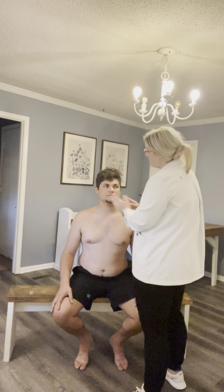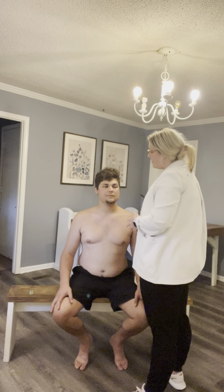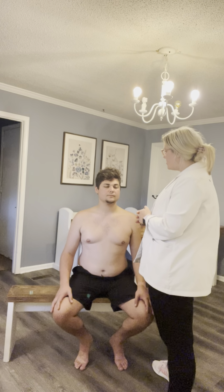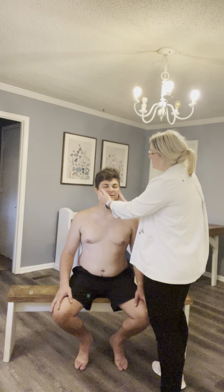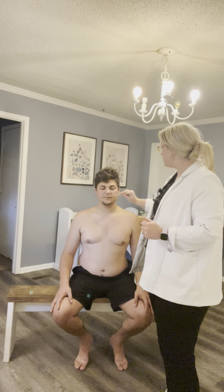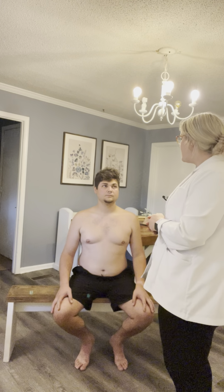We're then going to inspect the TMJ. If you could open and close your jaws, I don't palpate any crepitus or clicking. Then with cranial nerve 5, which is the trigeminal nerve, if you could clench your jaws. And then for the sensory portion, if you could close your eyes and say here. Here. Here. Here. Then we'll assess cranial nerve 7, which is the facial nerve. If you could raise your eyebrows, smile, frown, puff your cheeks, and pucker your lips.